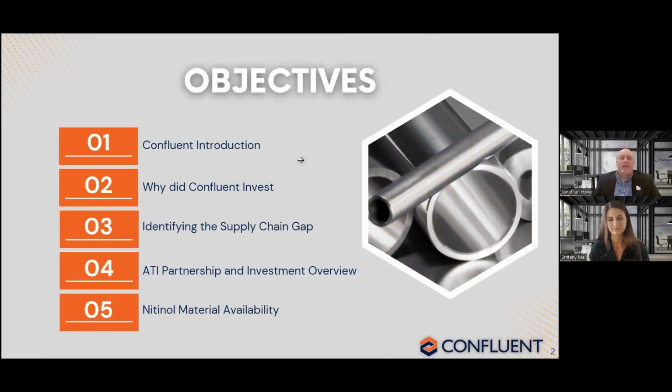Okay, so for today's objectives, we'll give you a brief overview of who we are at Confluent. Why did we make this investment? What were some of the supply chain gaps and where were we seeing those? Particularly, we'll focus on the melt source and the melt supply, but we'll talk about it in a broader context as well. We're going to talk about our partnership with ATI. We're really excited about this partnership and will give you an overview of what we've made from an investment standpoint to really secure that Nitinol supply chain.